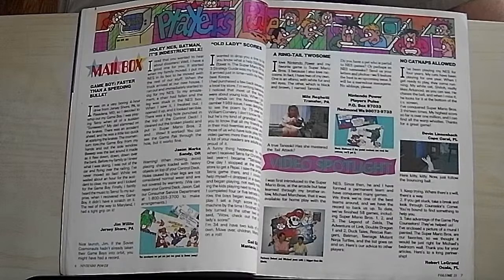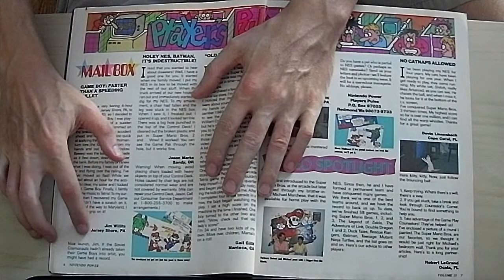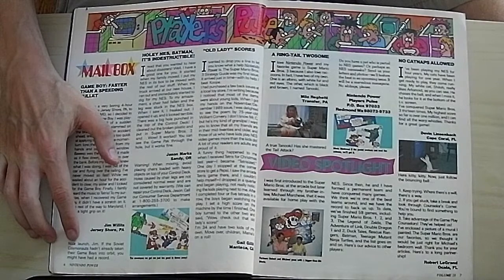I've never moved so fast. While we waited about an hour for the accident to clear, my sister and I looked for the Game Boy. Finally, I faintly heard the music to Tetris. To my surprise, when I recovered my Game Boy, it didn't have a scratch on it. The rest of the way to Maryland, I had a tight grip on it. Jim Willits, Jersey Shore, PA. Nice launch, Jim. If the Soviet cosmonauts hadn't already taken their Game Boys into orbit, you might have had a record.